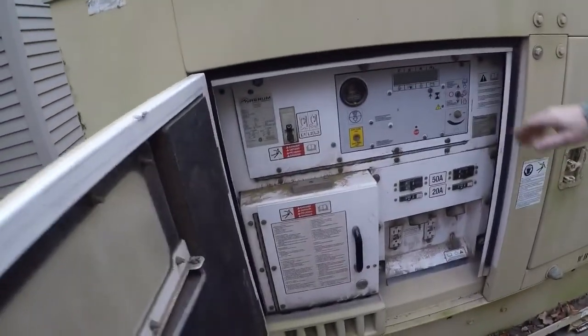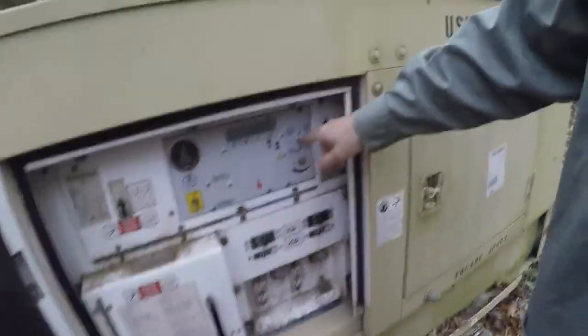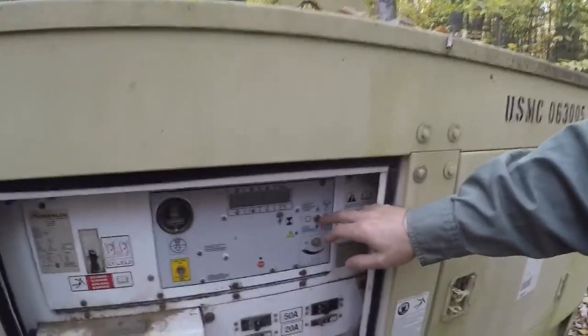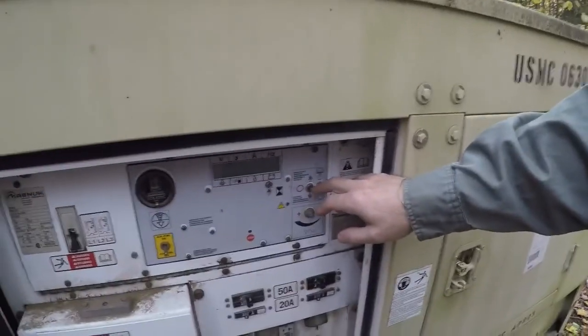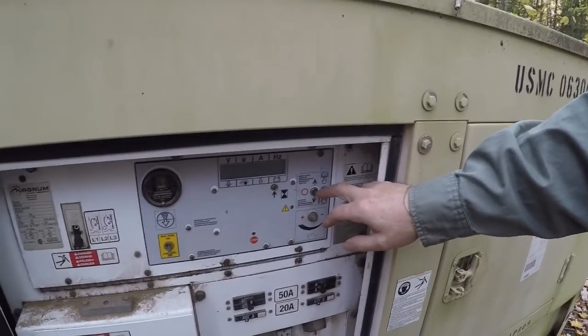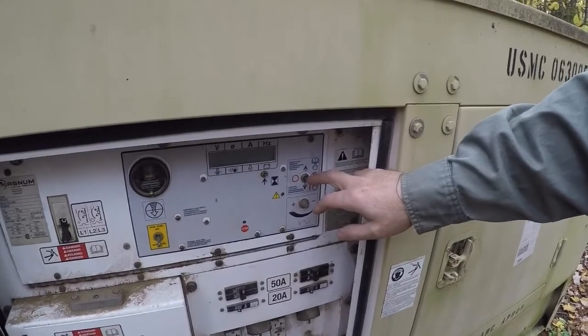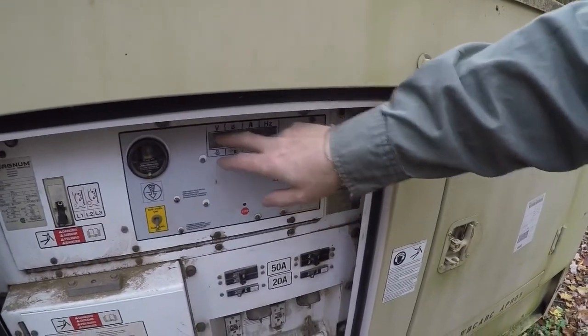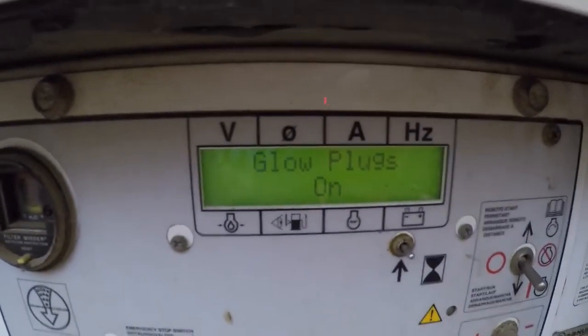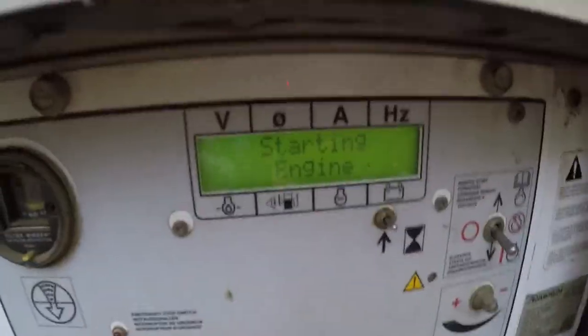So to start this up, we just click this down, and it'll go through its sequence. It should light up the panel, at least it used to, and should run the glow plugs for a few seconds, and then possibly inject ether if the temperature is at the set point to require ether. I'm not sure what it is on this machine, so let's go ahead and get a shot of this screen here, and then click that down. So glow plugs on, and eventually it is going to crank over.